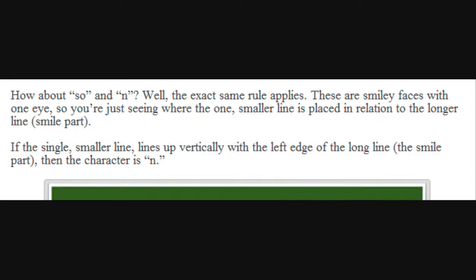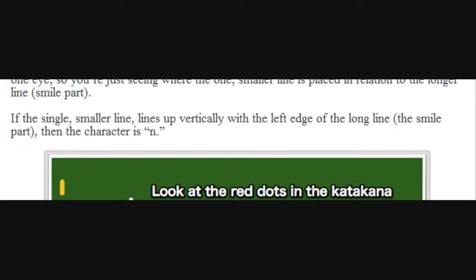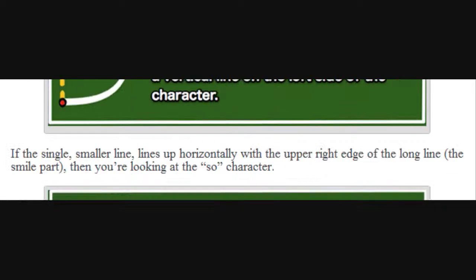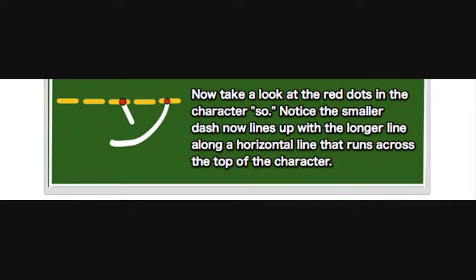So you're just seeing where one smaller line is placed in relation to the longer line. If the single smaller line lines up vertically with the left edge of the long line, the smile part, then the character is n. Look at the red dot in the katakana n. The shorter dash lines up with the long smiley line. If the single smaller line lines up horizontally with the long line, the smiley part, you're looking at so. So now take a look at the red dots in the character so. Notice the smaller dash now lines up with the longer line.